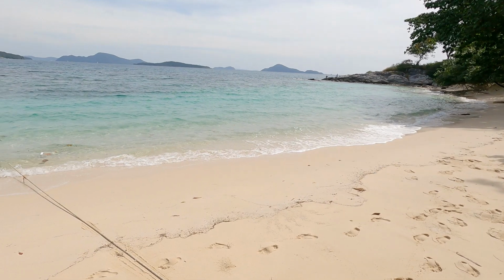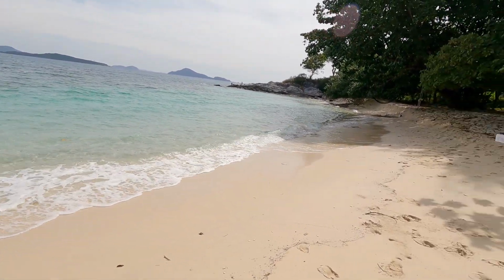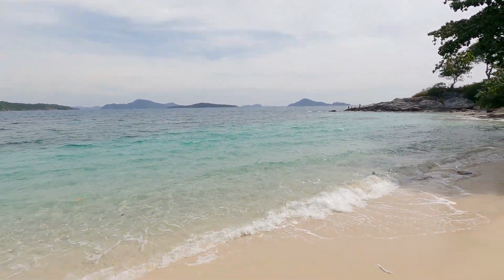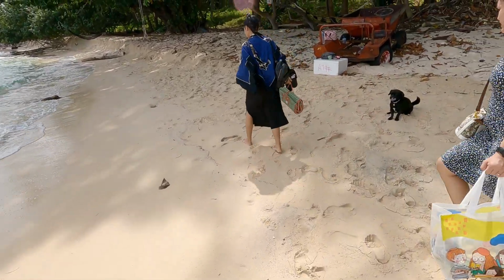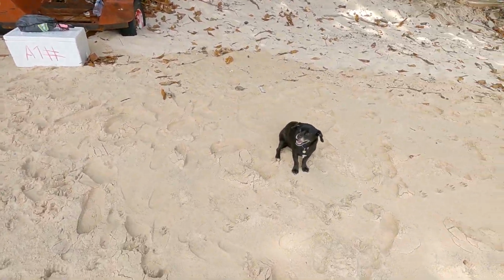Not many tourists here, not at all. Only fishermen doing some fishing. A little bit windy today, not very hot. That's our friend's dogs. What is this? A vehicle. Hello, dog.